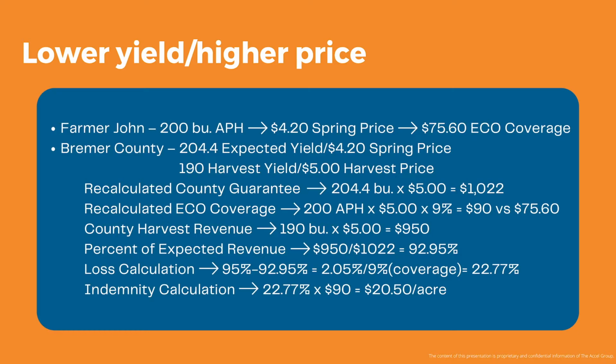Now, how do we figure the loss? We've already established that we have a higher expected revenue of $1,022. We know what our actual is because we have 190 bushels times $5, which is $950. So we divide the $950 by the $1,022 and get 92.95% of the expected value. You take a 95% ECO policy, subtract the 92.95% of actual production or revenue, and you get a 2.05% loss.